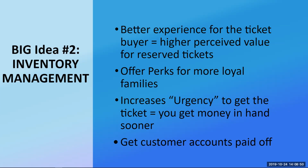This is obviously a better experience for them and a better experience for you, because now it's pushing those online sales sooner. Obviously, we offer perks for more loyal families. If you want to, we can do reserve seating like VIP seating. We can mark off those areas. It's going to give your ticket buyers a lot more bang for their buck. Yeah, for sure, but it's going to make them feel special when you want them to feel special. It's going to give you that control. And then, of course, it increases the urgency.